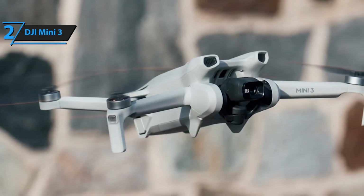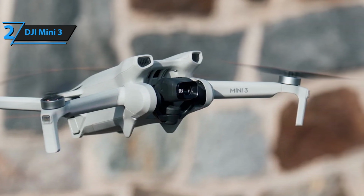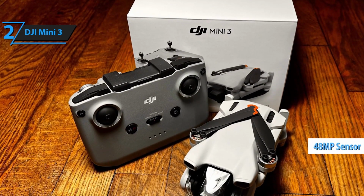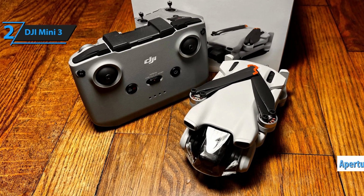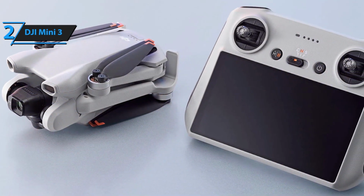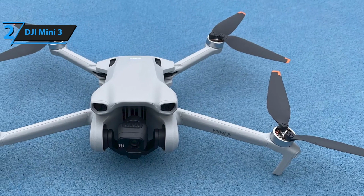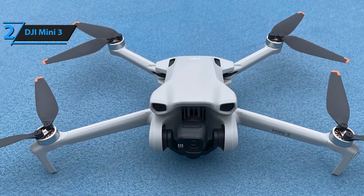The DJI Mini 3 boasts an impressive flight time of up to 38 minutes on a single charge, enabling longer and more relaxed flying sessions. Its intelligent features, including quick shots, make creating cinematic footage easy with pre-programmed flight modes like Drone, Circle, and Helix. The true vertical shooting mode is perfect for social media content, capturing vertical videos and photos effortlessly. With its wind resistance of up to 10.7 meters per second and a robust transmission range of up to 10 kilometers, the Mini 3 performs well in various environments. Overall, the DJI Mini 3 is an excellent choice for users seeking a compact, feature-rich drone for creative aerial content.